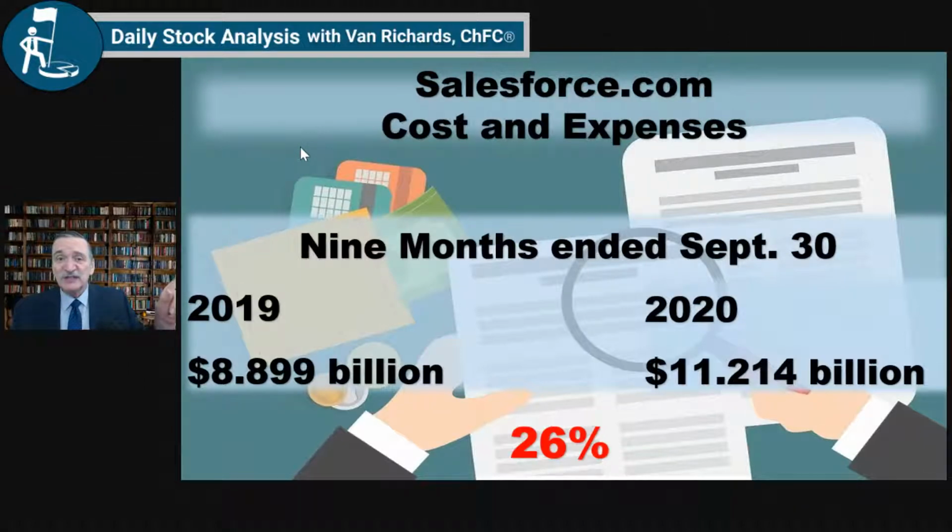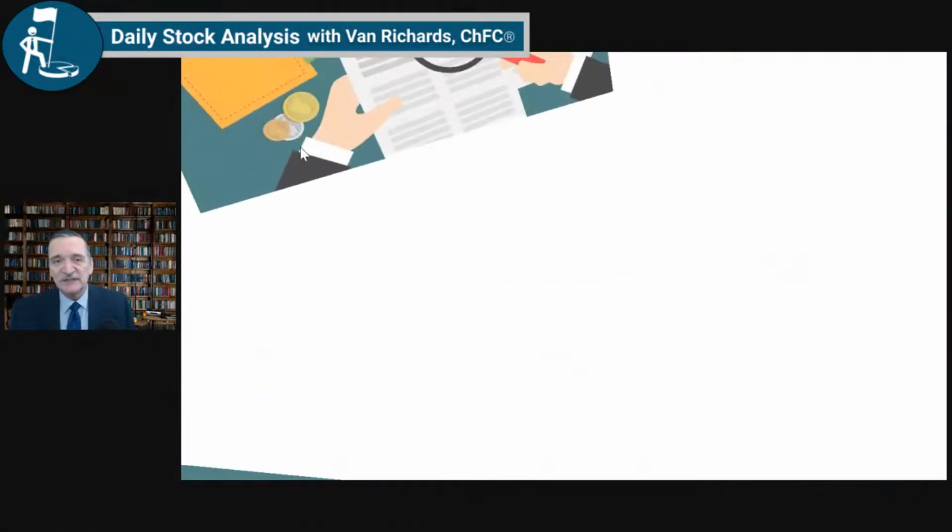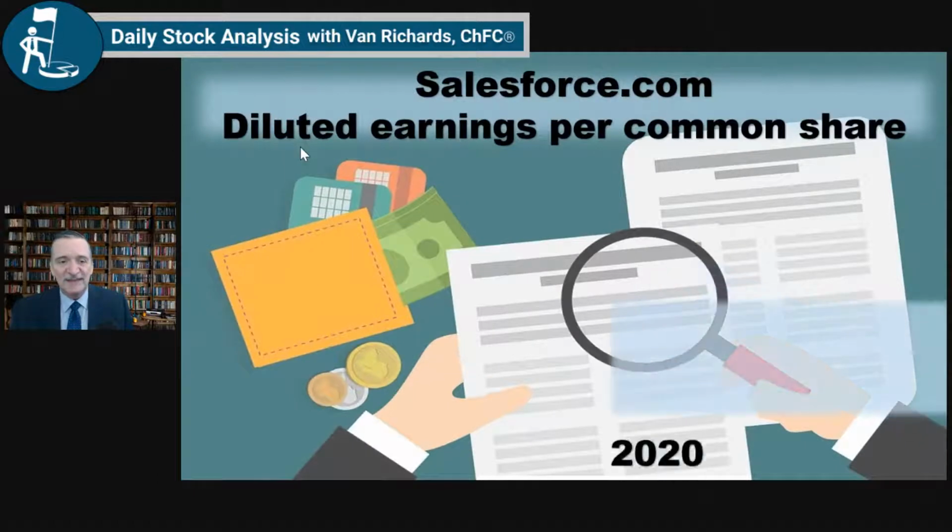But with the acquisition of Slack and then the 2019 acquisition of Tableau, we're going to have to keep an eye on that to make sure that it doesn't fall below what is really good for the company to grow. If the costs and expenses start to far exceed what the revenues are, that's where we need to pay attention to whether this is a good stock to keep or to buy at that point in time.